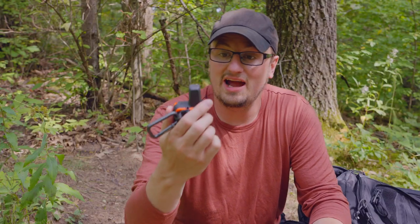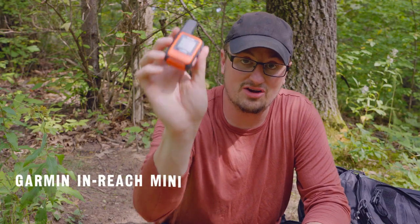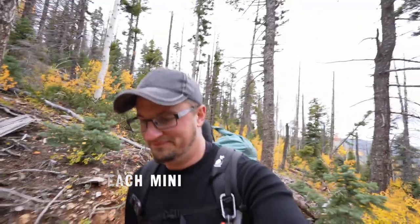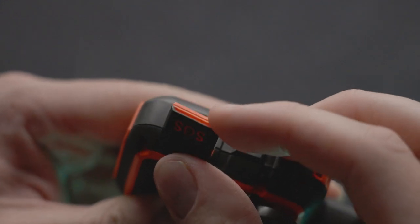On the outside of my pack, I always carry the GPS InReach Garmin Mini. This is a GPS locator. You can send text messages with it, and it has an SOS feature that you can call for help if you need it.